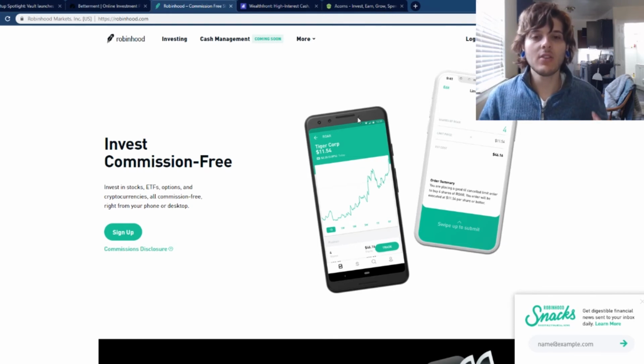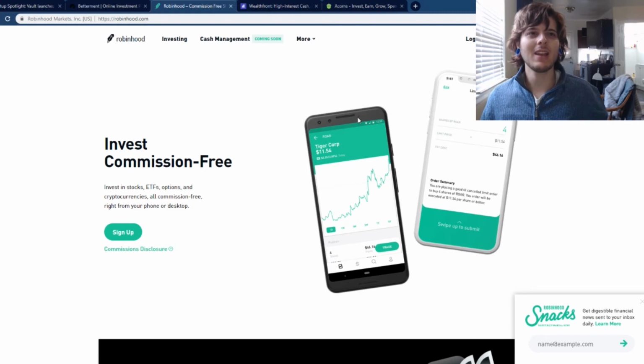Now, I would tell you this: if you are going to be more passive and you don't want to be super in-depth, and you still want to try Robinhood, try investing in an ETF. ETFs are very simple to buy, and they have very low fees, and you can buy them on Robinhood. An ETF is an exchange-traded fund. That basically means it's like buying a stock that has hundreds or potentially thousands of other stocks in it, so it automatically diversifies you. Definitely recommend Robinhood.